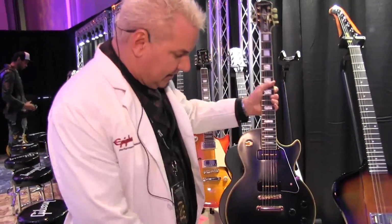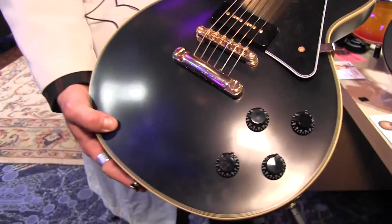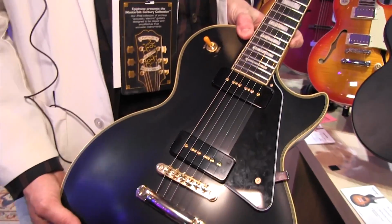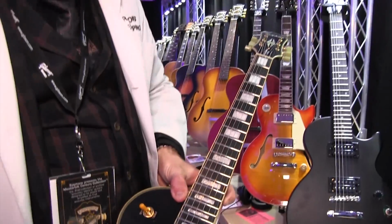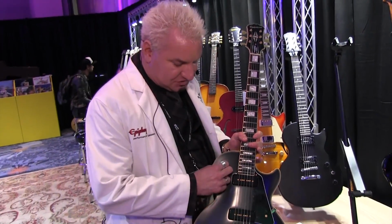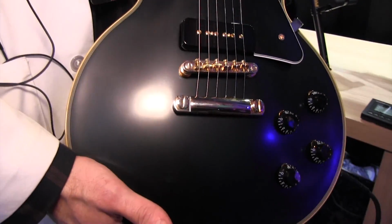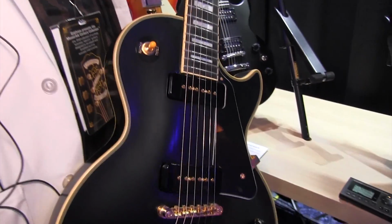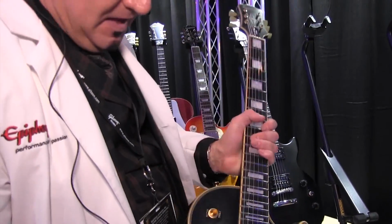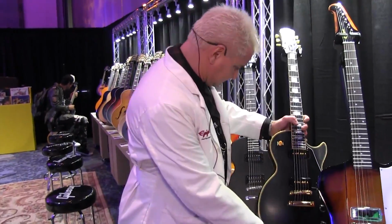Here we have a limited edition 1955 Custom Les Paul reissue. This is what a '55 Les Paul would look like if you owned one. It has the vintage sheen finish on it, with the aged toggle cap, black soap bars just like she had back in 1955. The neck, he's got the '55 neck on it. This is some serious wood. This is some Les Paul vintage sound for you.